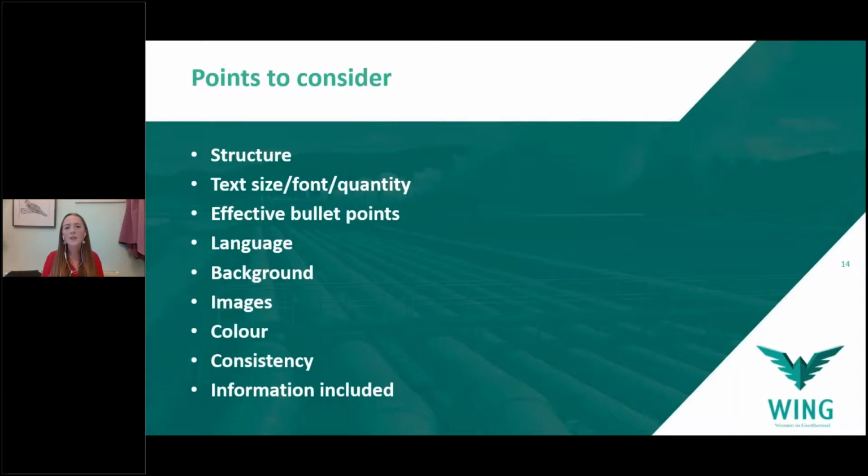Also using colour, so keeping that consistency and appropriate colour. Those sorts of things, and the information included. So every bit of information you have in your PowerPoint should be purposeful. It should be there for a reason. So really thinking about what sort of information you include, the data you include, making sure it's all actually accurate as well, and checked over, things like that.